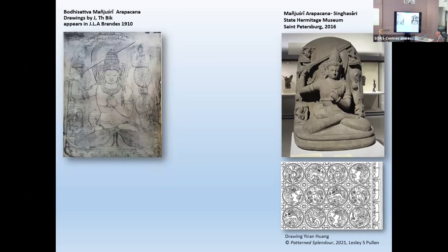So on the left, this is the famous drawing, the drawing that has plagued me for the last 10 years. And this drawing was by J.T.H. Bick, made in the first decade of the 19th century. Raffles commissioned the drawing between 1807 and 1815, and I'll talk more about this a little bit later.